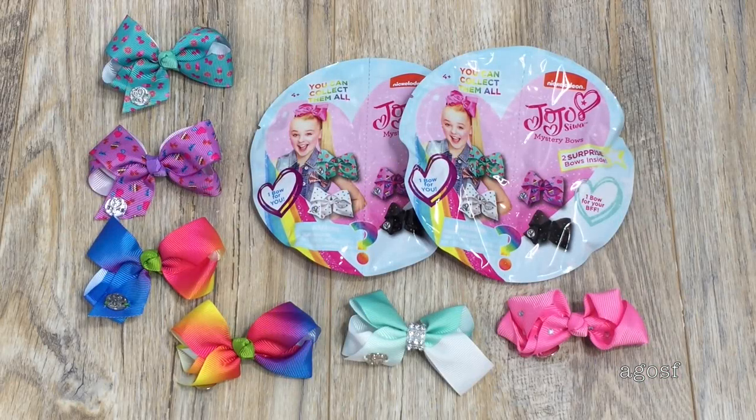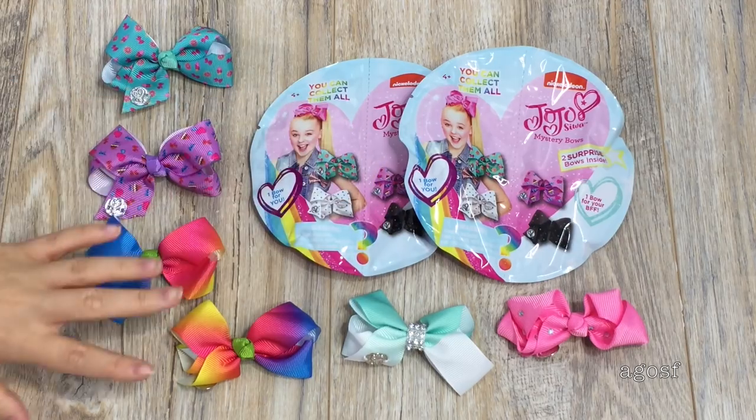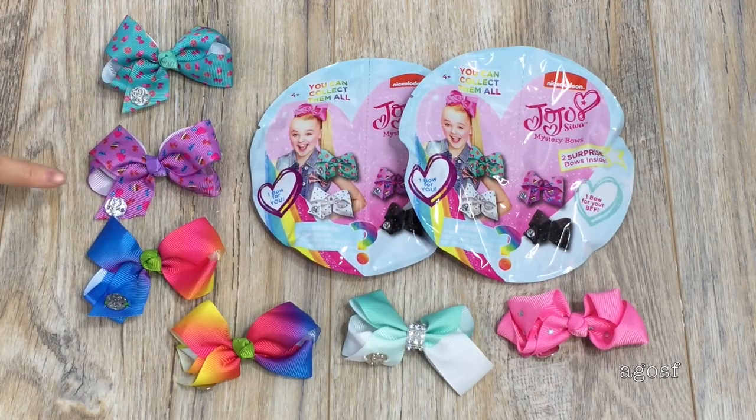I'm so excited to be opening up and taking a look at these Jojo Bow Mystery Blind Bags. I have a total of 2 to open up, and there are 2 that come in each set, so I'll be opening up a total of 4. Here are all of the Jojo Bows that I currently have. I got these 2 from single packs and these 2 from double packs, which is why they're kind of similar but different at the same time. So I can't wait to take a look at all of these 4, so let's open them up.